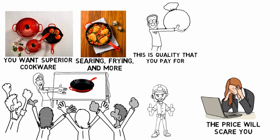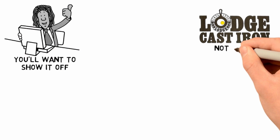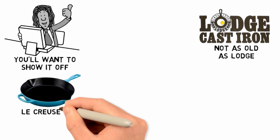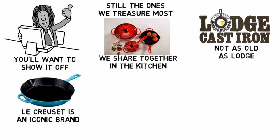This is quality that you pay for, but you can easily recognize as soon as you work with it. It's gorgeous, and you'll want to show it off. While not as old as Lodge, Le Creuset is an iconic brand that's committed to the idea that the moments we share together in the kitchen and at the table are still the ones we treasure most.